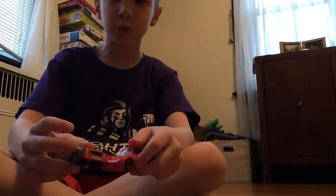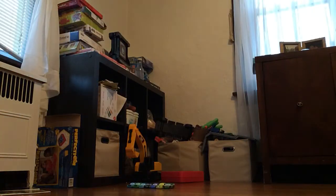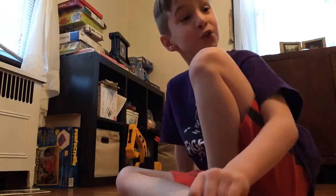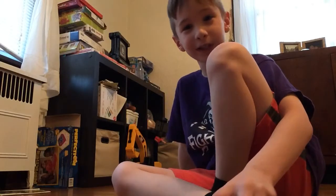Last compare. Compare 8. Daryl Cartrip versus World Grand Prix Lightning McQueen. You'll see him pass by. Mom, this is the last compare in the race. Daryl went off track, so it looks like World Grand Prix Lightning McQueen's going to win in the final round.